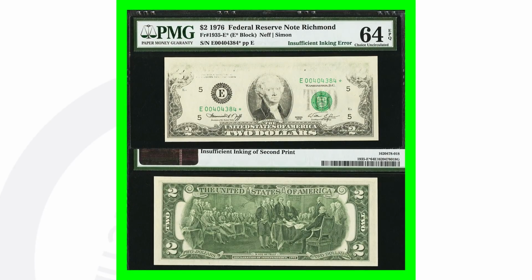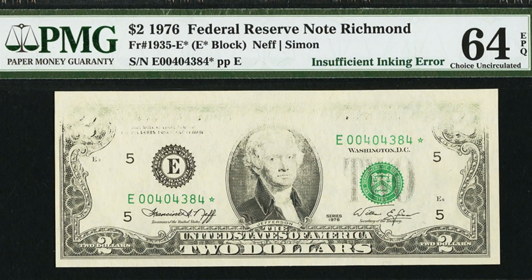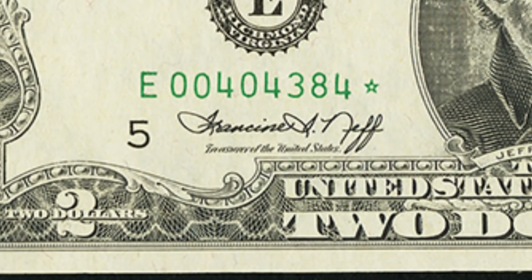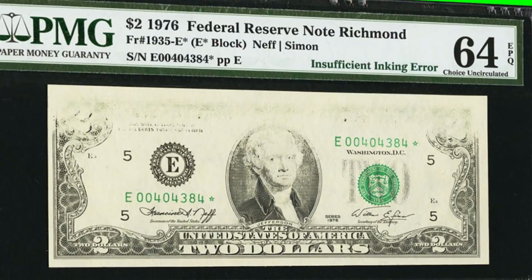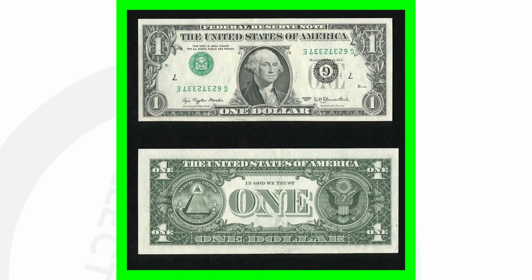Now here's another 1976 $2 bill. It has an insufficient inking error. Now we can see that there taking place on the front of the bill. And this one is a star note as well. We see the star there at the end of the serial number. This $2 bill from 1976 sold for over $1,600.